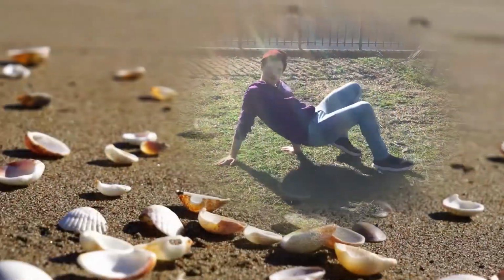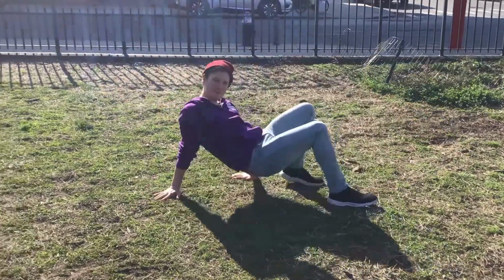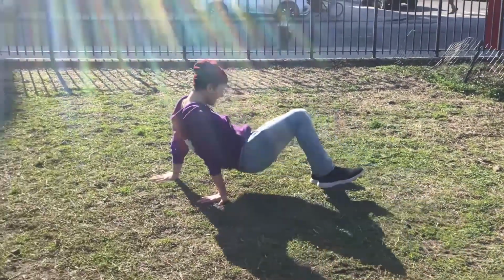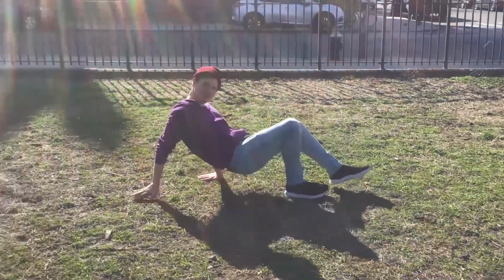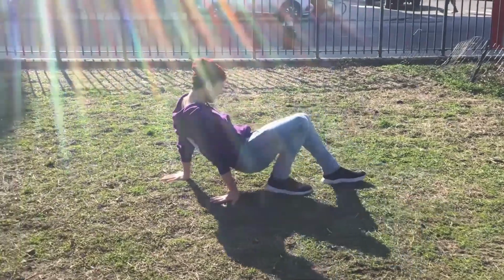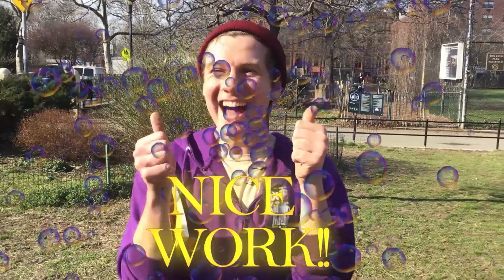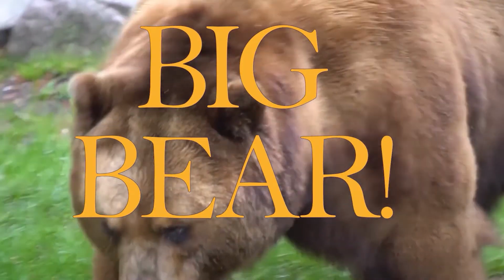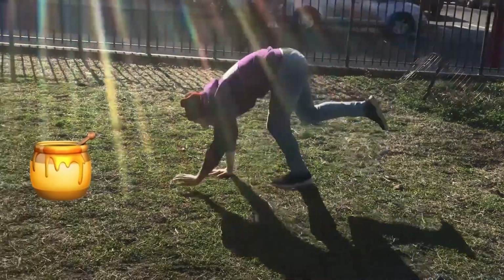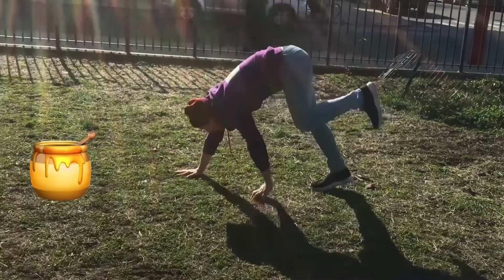What's this next animal that goes backwards? It's a crab. Nice work. Who knows the big bear step? Don't forget to get your honey pot.